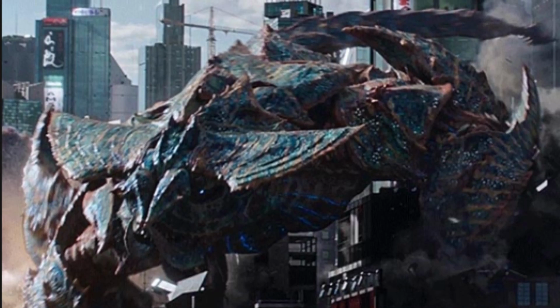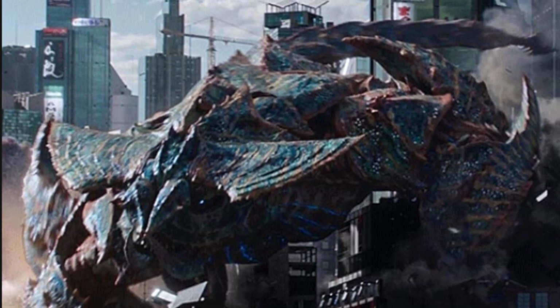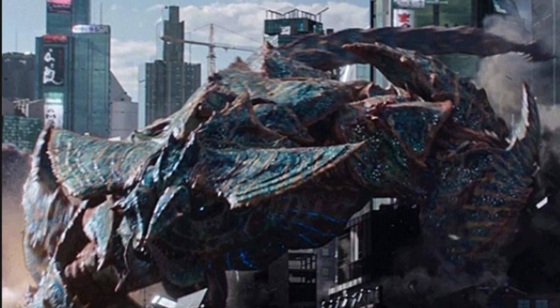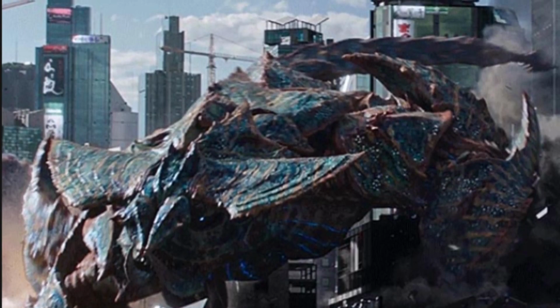Another attacking method for Hakuja is the tail. The tail of Hakuja is a spiked tail that is very deadly and can actually penetrate the armor of even the toughest Jaegers. Now, this is something we didn't get to see in the movie, but it is still a feature, and it could be very useful against another kaiju.